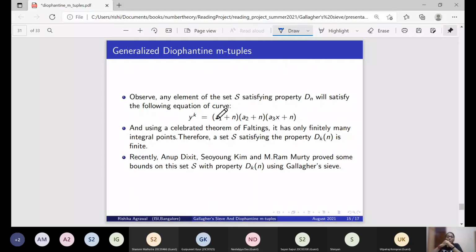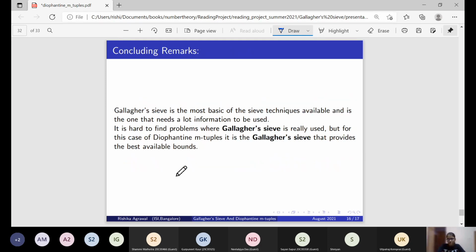Recently, Anup Dixit, Seoyoung Kim, and M. Ram Murty proved some bounds on this set S with property D_k(n) using Gallagher's sieve. I'm not proving it here because it uses something called Roth's theorem and many others. Okay, so the concluding remarks on this theorem.